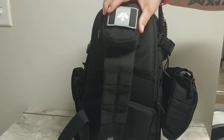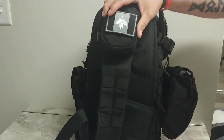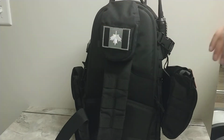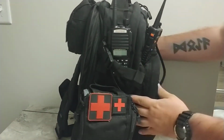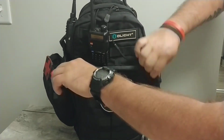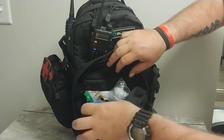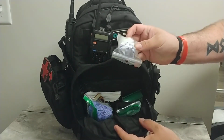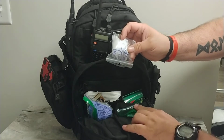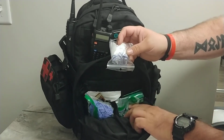Top pouch basically has my wallet, ID, anything I need really in it. Front pouch, medical, face shield for CPR. I got some allergy medicine, some painkillers.